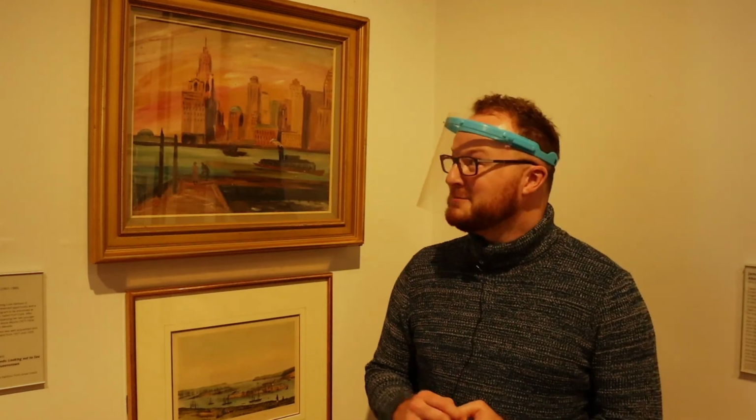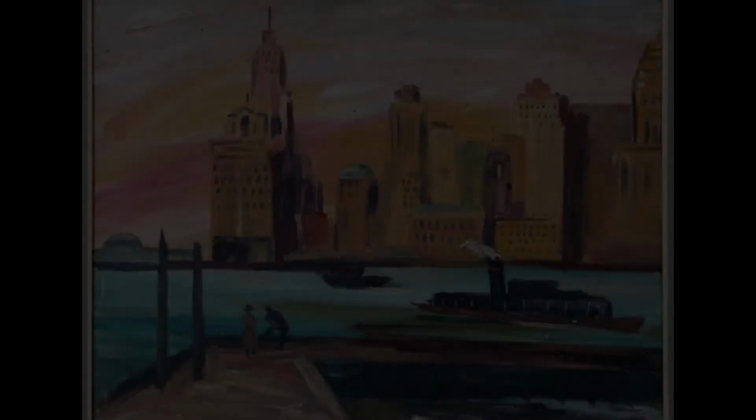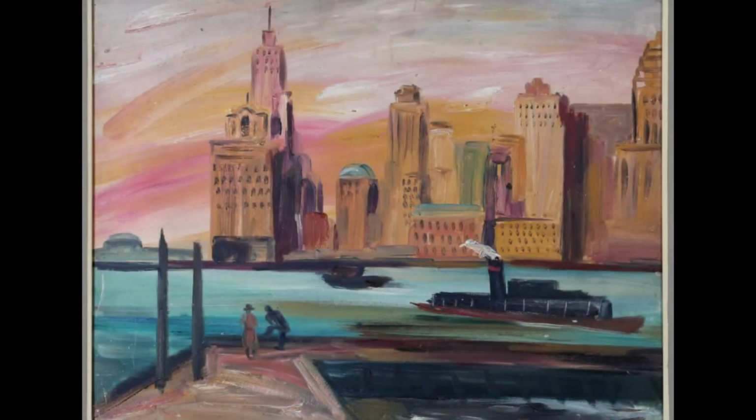The painting behind me is by Norah McGuinness, and it depicts New York Harbour around 1945. So if we think of this at almost the culmination of the Second World War, this is the modern metropolis of skyscrapers, very different from Cork and Cork Harbour, but of course connected for generations through transatlantic trade and transatlantic migration.